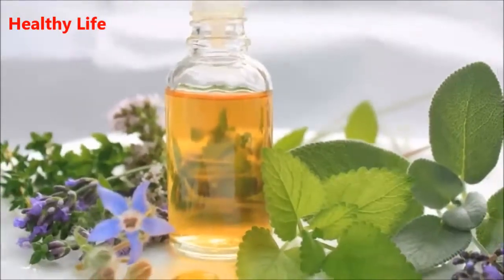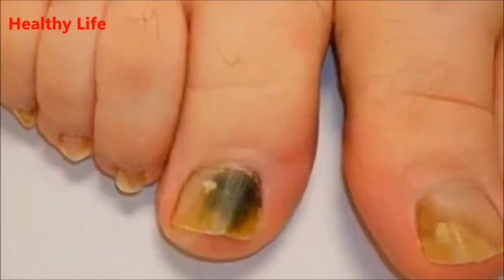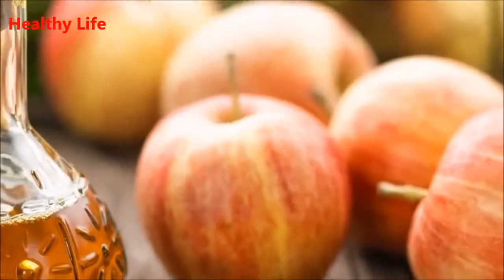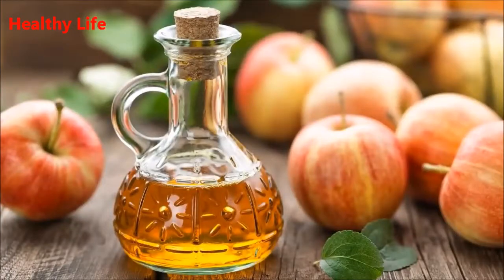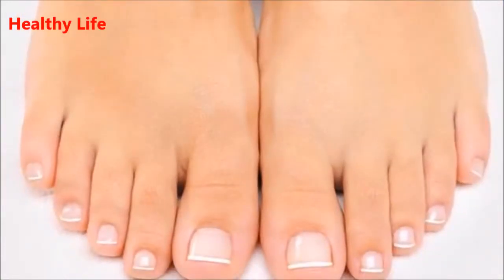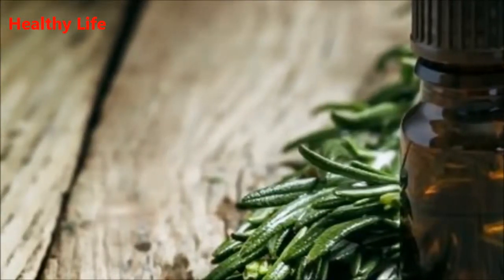2. Tea tree oil. Tea tree oil fights germs and fungi, which helps treat toenail fungus. It is also used to treat other kinds of skin infections. 1. Mix a few drops of tea tree oil in 1 teaspoon of olive oil or coconut oil. 2. Use a cotton ball to put the mixture on your toe. 3. Leave it on for 10 minutes and then use a toothbrush to lightly scrub the nail. 4. Do this 2 or 3 times a day until the nail is healed.